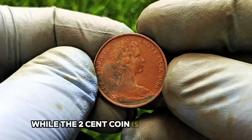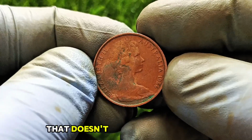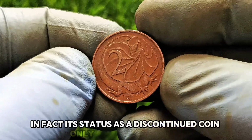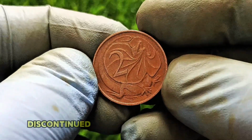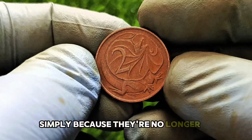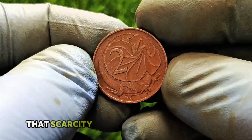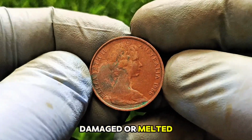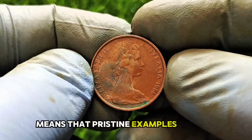Speaking of that withdrawal, let's clear up a common misconception. While the 2-cent coin is no longer legal tender, that doesn't mean it's worthless. In fact, its status as a discontinued coin only adds to its allure. Discontinued coins often gain collector interest simply because they're no longer in production. That scarcity, combined with the natural attrition of coins being lost, damaged, or melted, means that pristine examples become increasingly harder to find.